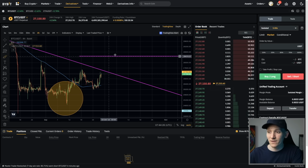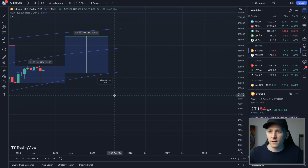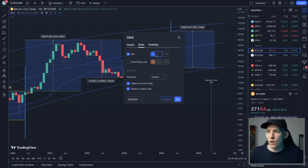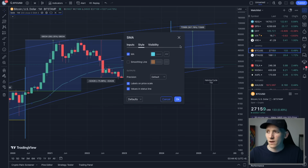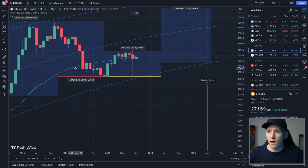The reason why I say 28, which is this line right here, is this. This is the long-term Bitcoin chart. You can see right here, this blue moving average. I'm actually going to change it to a different color. This is the 200 period moving average. 200 periods is important. This is the 200 week moving average. You can see that right here. And we are underneath it now. You can see that we're underneath it.